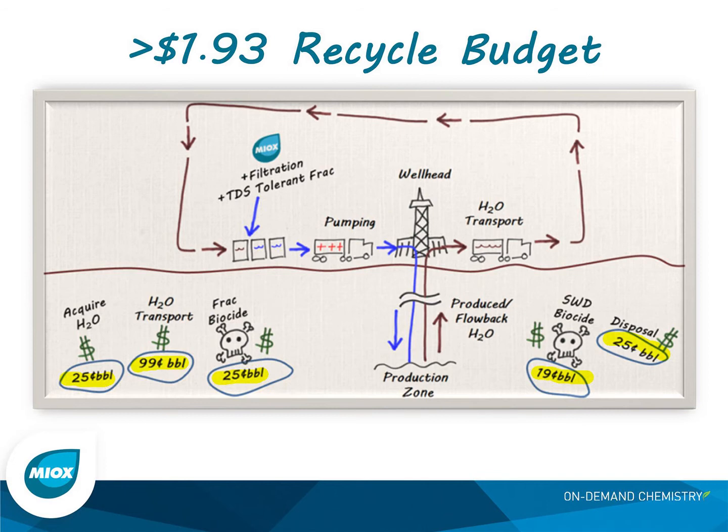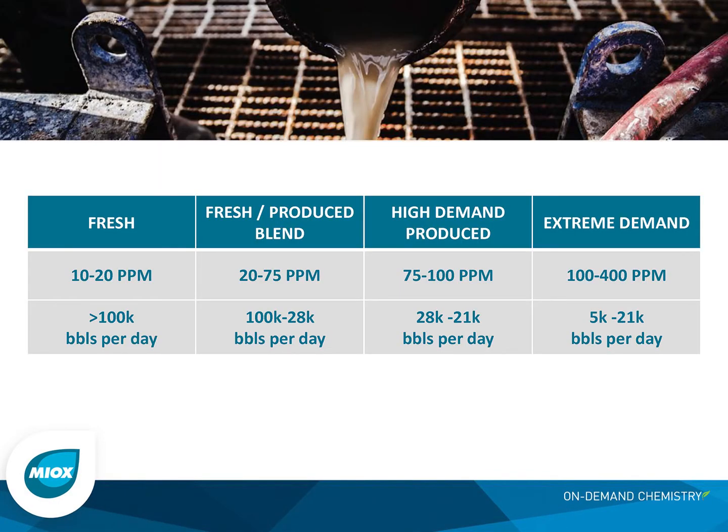Well, that still leaves you with almost $2 to recycle, to treat water so that you can recycle it into your process. And then you're not losing that water forever in the cycle. Now, as far as how much mixed oxidant does it take to actually treat water? So generally in fresh water, you really need probably even less than 10 ppm, but I'd say no more than 20 ppm to treat that water.